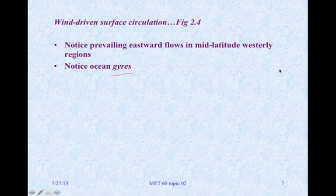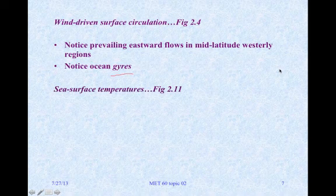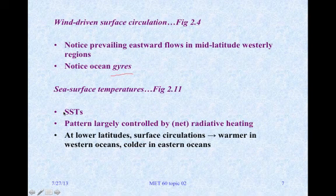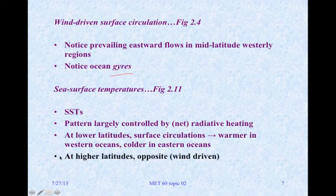Now something else that we're interested in the ocean are sea surface temperatures. There's a figure in the book, 2.11, but why look at an old figure in the book when we can look at the current sea surface temperatures? So let's talk about sea surface temperatures. We often use this acronym SST for sea surface temperature. Okay. SST, sea surface temperature. The main thing that drives the sea surface temperature, at least initially, is the radiative heating coming in from the sun, and we'll be talking about that a little bit later on.